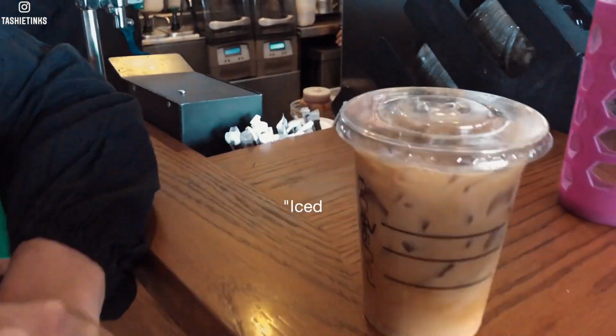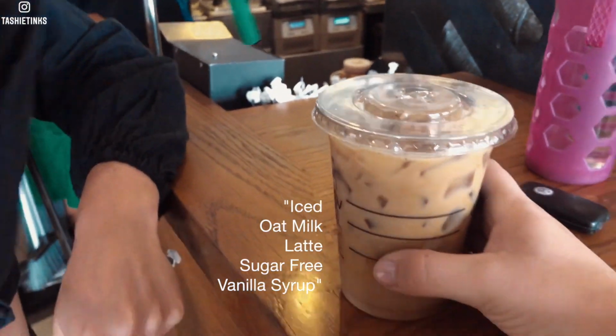Okay, so first things first, we're getting coffee. I have got an iced oat milk latte with sugar-free vanilla syrup. I got the same without syrup. That's the one.